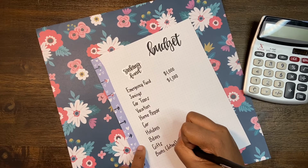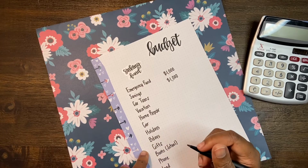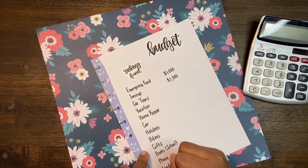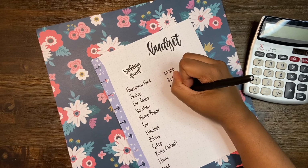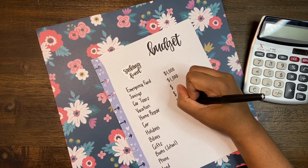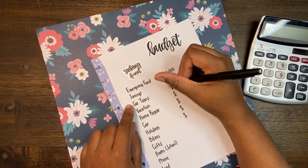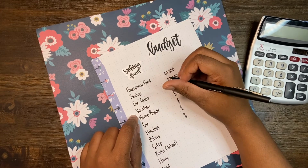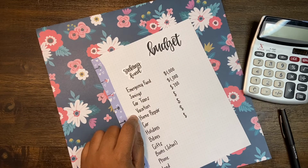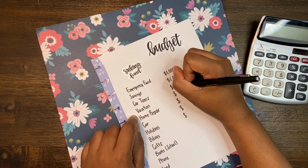So we've got emergency fund, savings, our car taxes. We are wanting to save for vacation. I don't know if it's gonna happen, but we'll definitely do something if we can't go on a physical vacation. We've also got home repair and car, which is getting new tires for my husband's car as well as mine. We also have the holidays, birthdays, gifts, and books for school, because we're both in school right now.